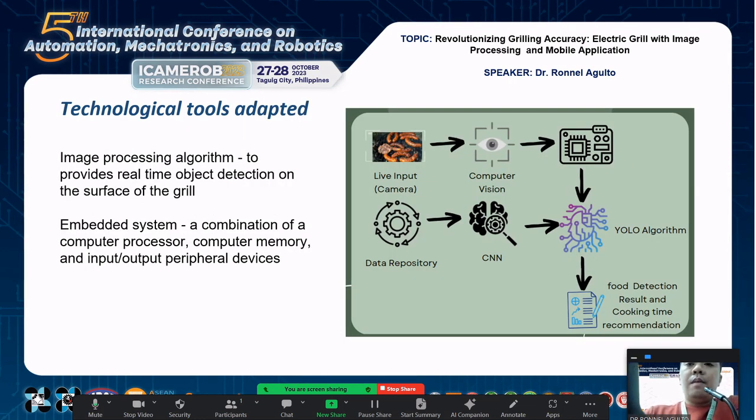Now, for the methodological framework underpinning this study, the inputs are shown in this figure, which includes the food image, as well as the time and the temperature, which we didn't update on this diagram. The process will transpire within our Raspberry Pi, employing the YOLO algorithm. YOLO means You Only Look Once, which is a neural network based real-time object detection mechanism, and it plays a primary role in recognizing food on the grill surface. This is for us to facilitate seamless data exchange.